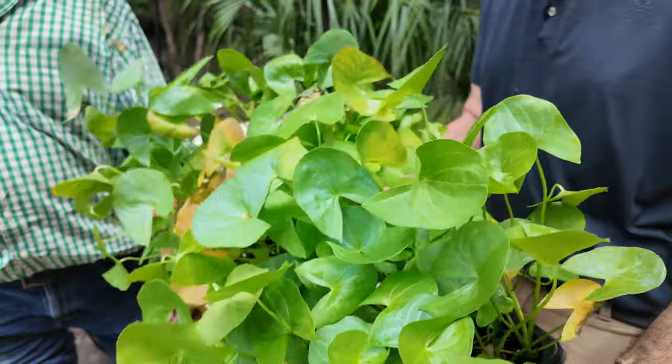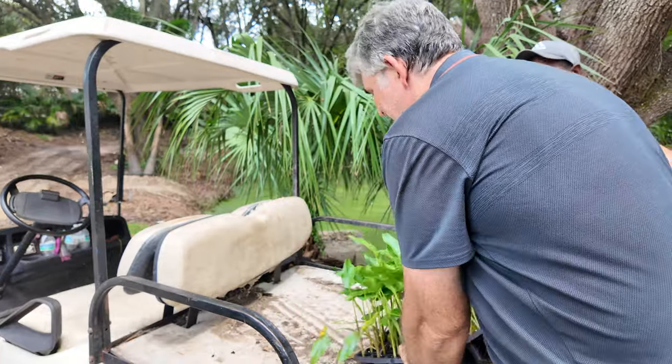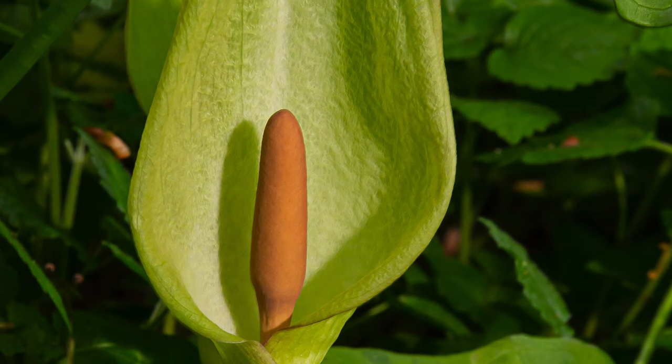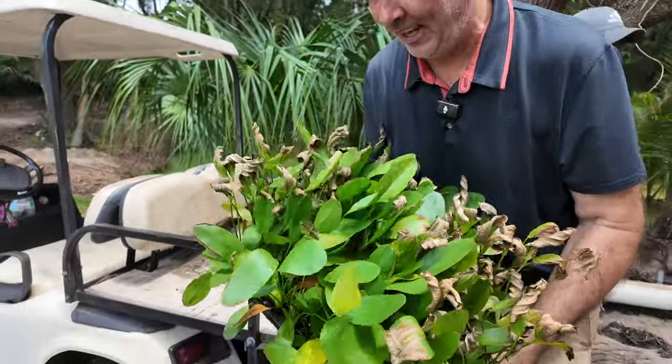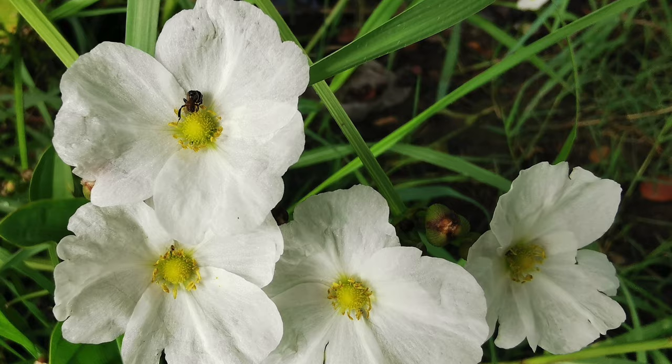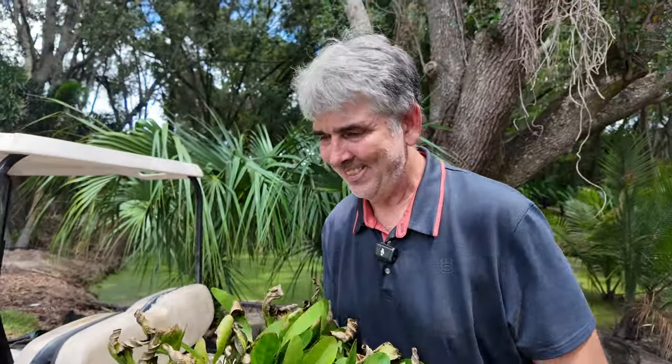This right here is the Sagittaria, or native duck potato, the Sagittaria latifolia. This right here is Peltandra. This is the arrow arum, another native plant. This is not a native plant. This right here is the Amazon sword. So almost everything is native.